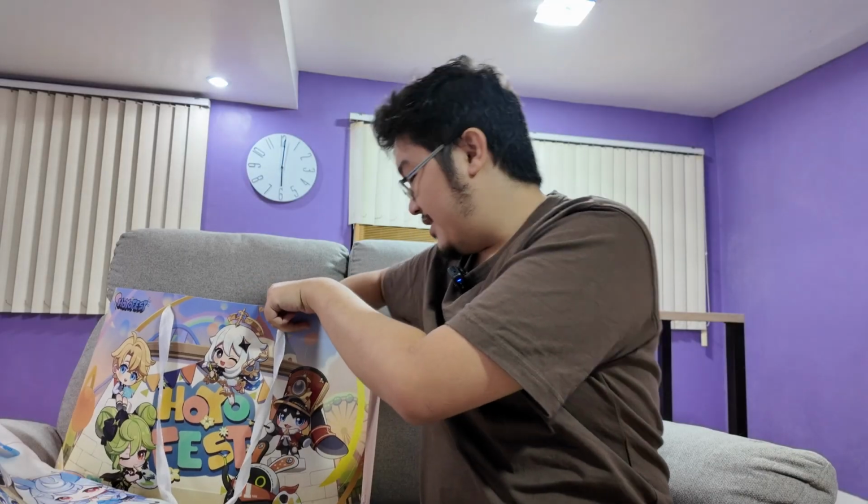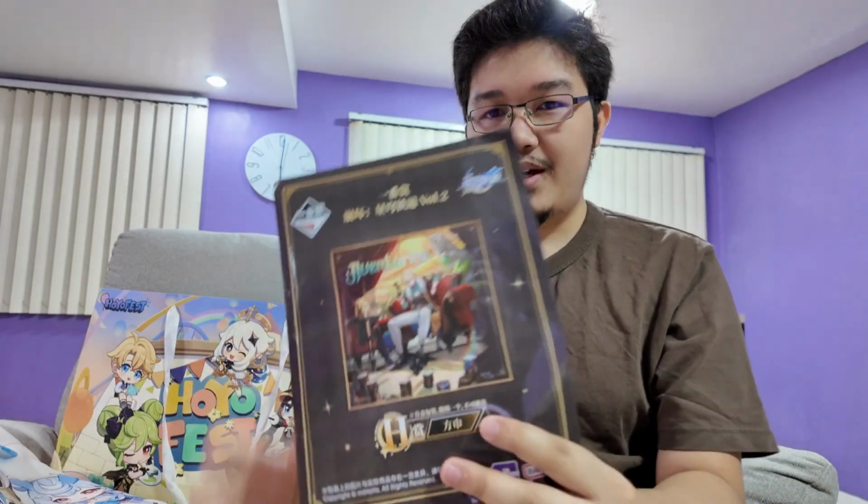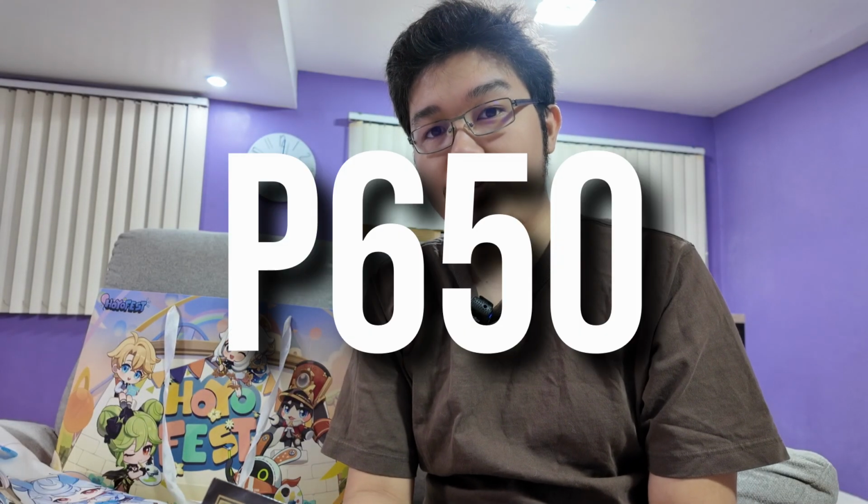New packaging smell. Then there is this handkerchief. I believe it was the lowest possible prize for the gacha that you had. You had to spend 650 pesos to roll, and you had to roll for a prize between A to H. This is H. This is a handkerchief worth 650 pesos.